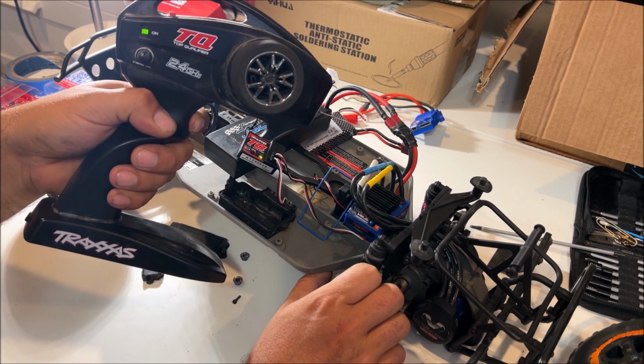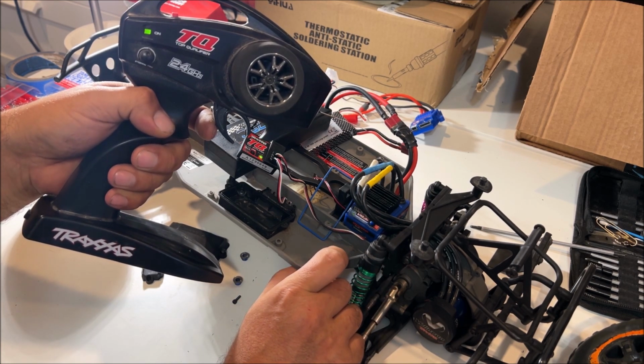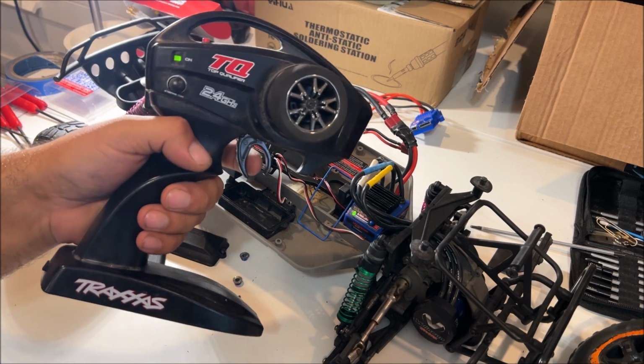Pull the throttle all the way down. Let go. And then we're going to put it all the way back. Okay. And there you go. Solid light. So now, oh my goodness.